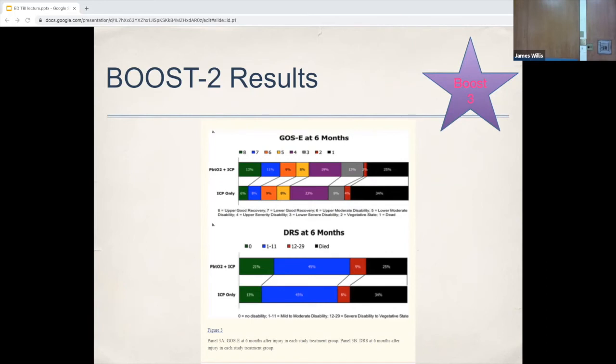So there is a trial that was completed called the BOOST 2 trial. BOOST 3 is currently enrolling, and we are one of the sites for BOOST 3. But basically it looked at two groups, an ICP only group and an ICP and PbtO2 monitoring group. What they show is the green are good outcomes, the black are deaths. But there are more good outcomes in the PbtO2 group than in the ICP alone group. The study was not powered to look at outcomes, this was just a subgroup analysis. BOOST 3 is to actually look at outcomes, this was just basically an efficacy and feasibility trial.